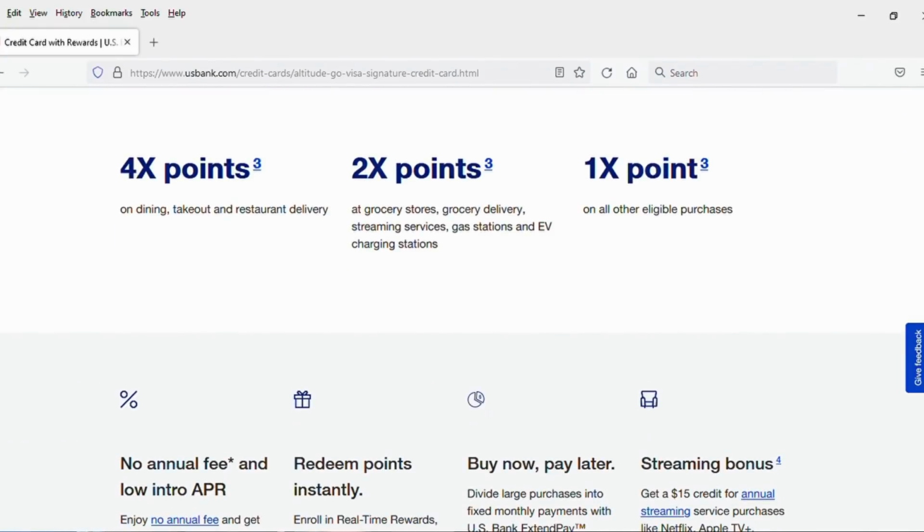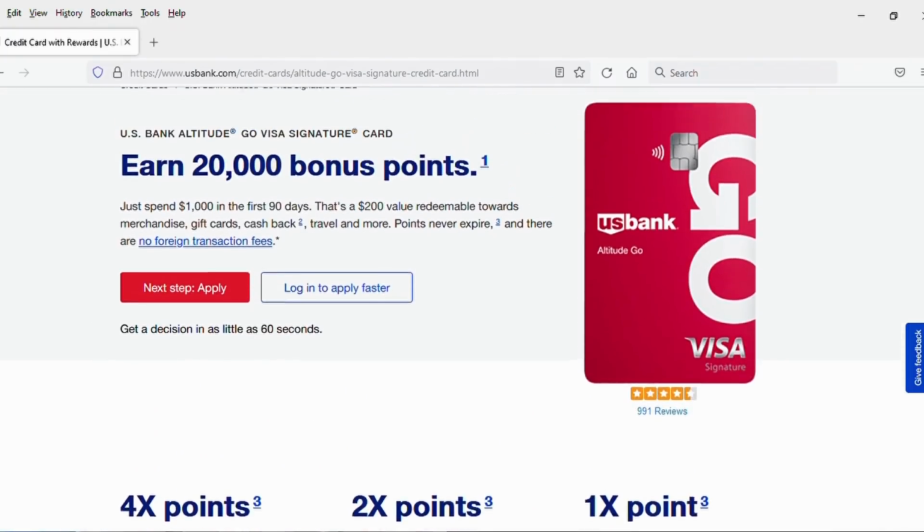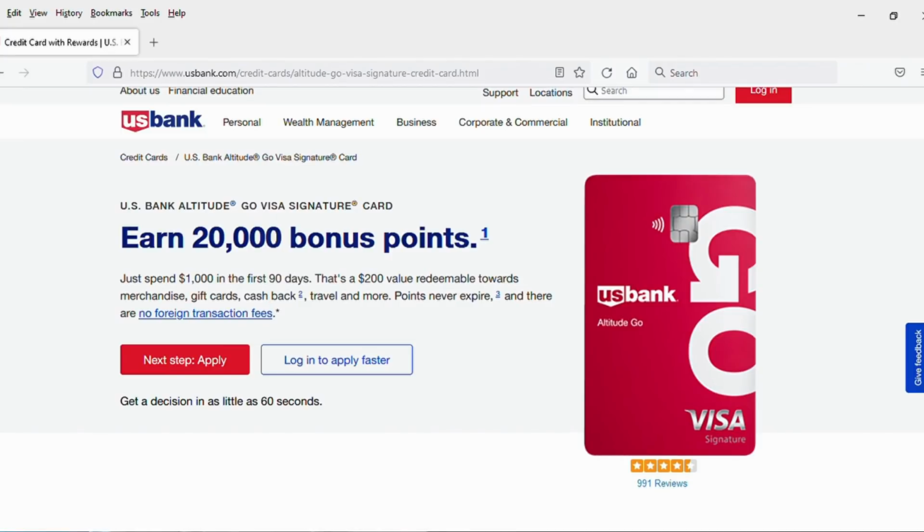Then you're going to get 2% back on gas station purchases, 2% on grocery store purchases, 2% on select streaming services, which is going to include most streaming services, and then 1% back on anything else that you buy with the card. A new cardholder bonus opportunity as I make this video of $200 or 20,000 points if you spend $1,000 with the card in the first 90 days of having it.